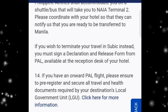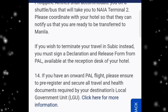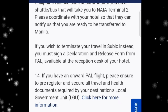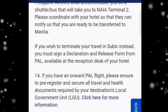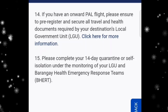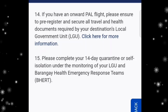If you wish to terminate your travel in Subic, instead, you must sign a declaration and release form from PAL available at the reception desk at your hotel. If you have an onward PAL flight, please ensure to pre-register and secure all travel health documents required by your destination or local government unit. And also, last, please complete your 14 days quarantine or self-isolation under the monitoring of your LGU and Barangay Health Emergency Response team.